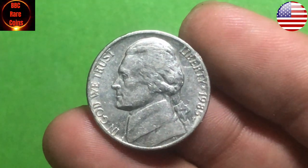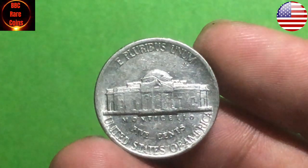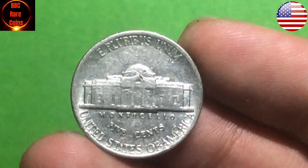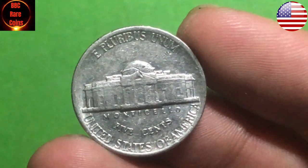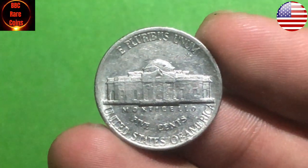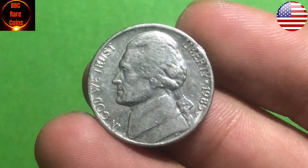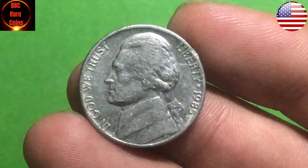Full steps. On the reverse of the Jefferson Nickel is Monticello, Thomas Jefferson's historic Virginia home. At the base of that building are a series of steps. On most nickels, those steps are partially visible, faded, or completely worn due to weak strikes or die fatigue. But the rarest nickels? They show all 5, and sometimes 6, full, uninterrupted steps, clean, crisp, and complete. That's the gold standard for Jefferson nickel collectors. And in 1985, that was almost impossible to find.